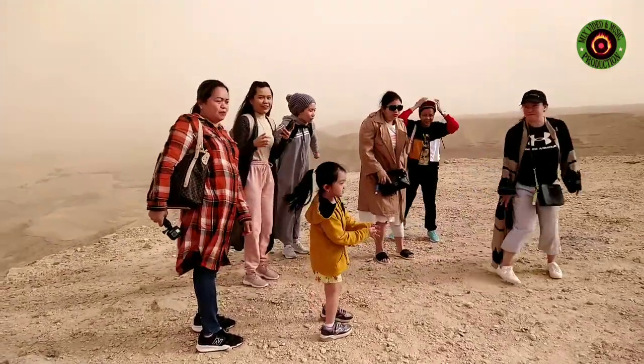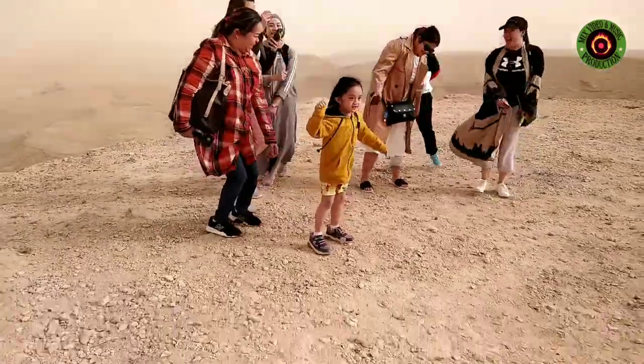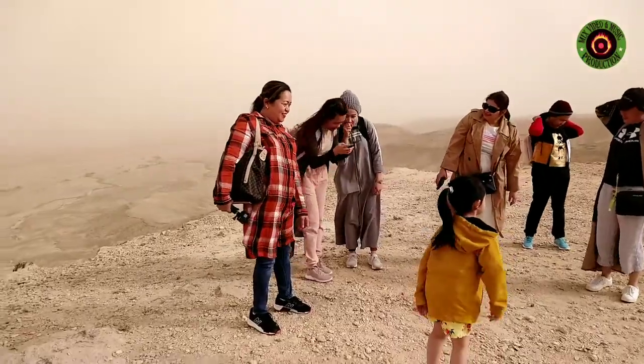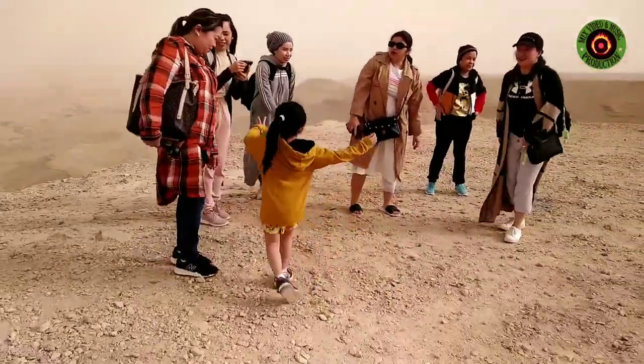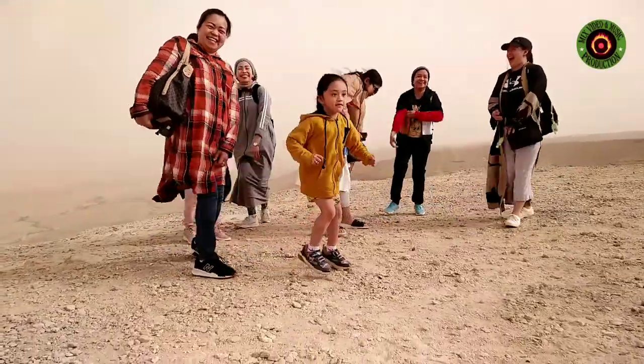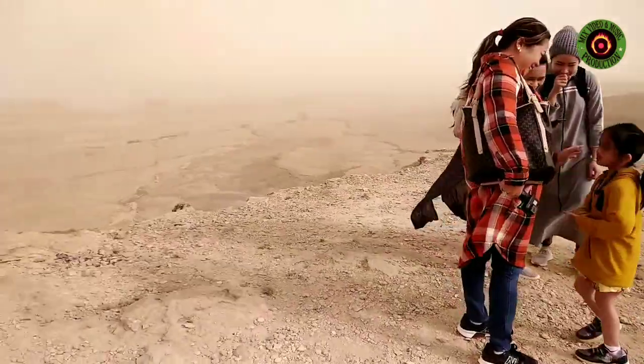Pasa, pasa. No, go in. Jump shot din si Kuki. O, tara, tara.